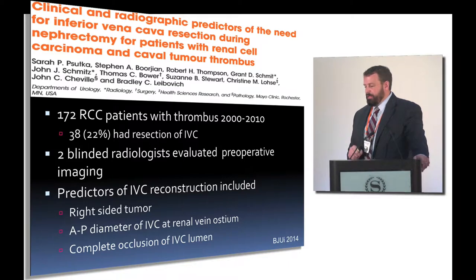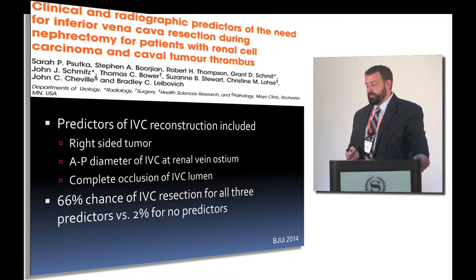This is a study out of the Mayo Clinic, again, looking at some radiographic factors, looking at right-sided tumors, the diameter of the area where the renal vein enters the inferior vena cava, and then complete occlusion. And they found that if you had all three of these predictors, then your risk of needing reconstruction was much higher. So this helps us plan for surgery.